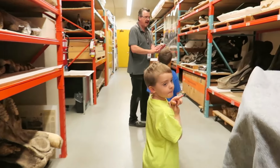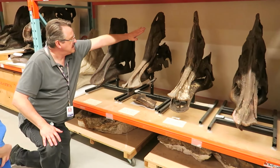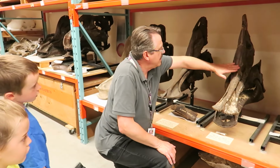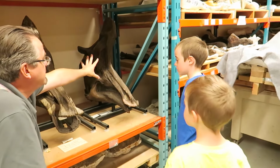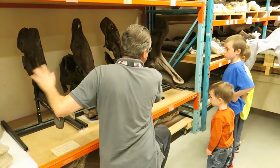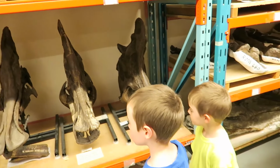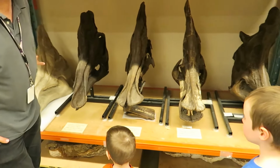Oh, wow. Here we have a whole set of dinosaur heads. Forehead here. See how it's slanted? And then look at this one. See how that one comes forward? So this is a different kind, and you're right, these four are all the same kind. So these are duckbill dinosaurs. This one happens to be called Lambeosaurus, and these ones are all called Corythosaurus.